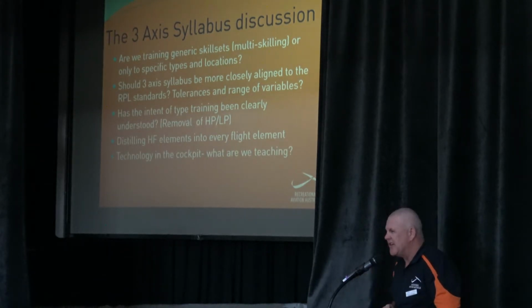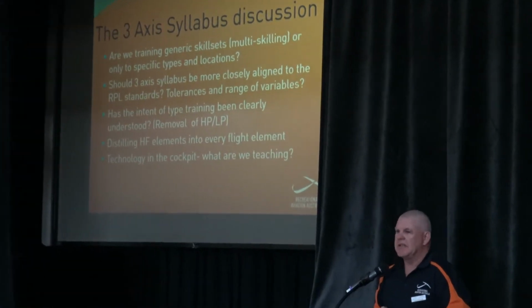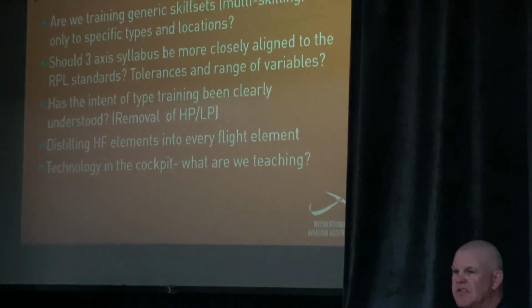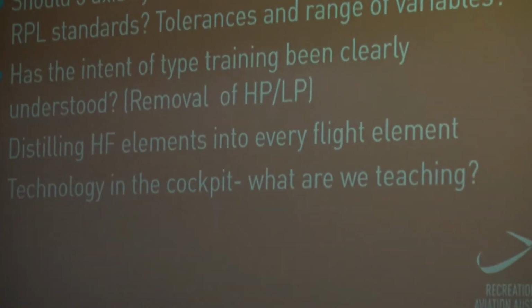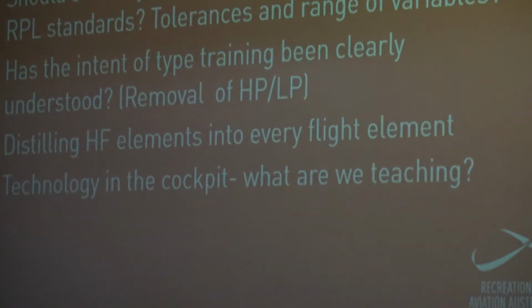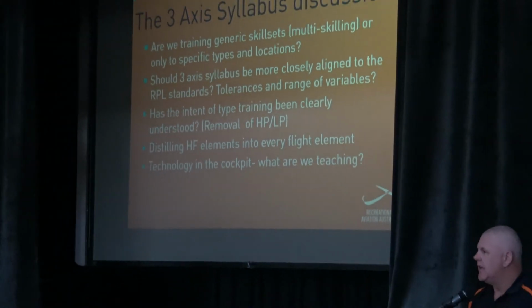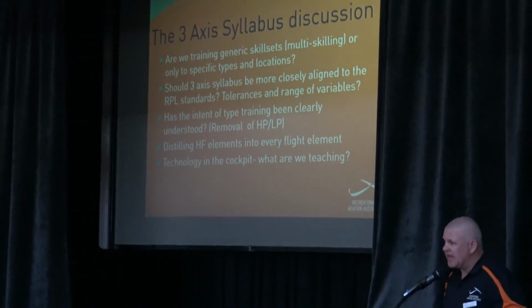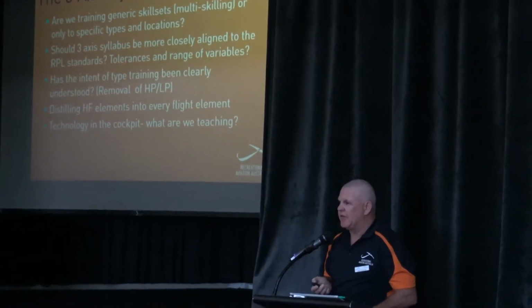Next thing I want to talk about is technology in the cockpit. And this actually ties into human factors, but it's also tied into the syllabus. At the moment, the syllabus doesn't really address the use of the technological advances that have become prevalent in a lot of our aircraft today. And I wanted to open it up and have some discussion about should we have some training syllabus elements for technology, the different types of technology, and how we use them, and how we adapt to their understanding in the cockpit.